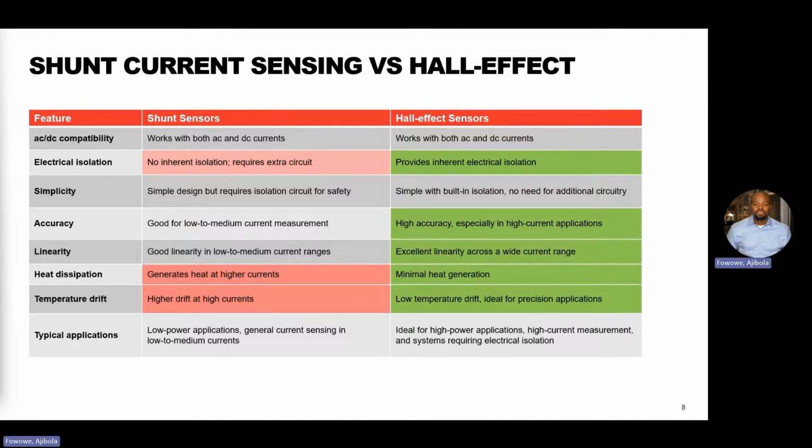Again, for temperature drift, because of the metallic alloys at this higher current, you have higher drift, because we all know that metals behave differently at different temperatures, so that could also have some effect on the overall current measurement or accuracy. While for Hall effect, it's low temperature drift, ideal for precision applications, and you typically have some compensation algorithms in your Hall effect sensors to take care of some of the drifts that you might normally see due to temperature and humidity. You have a temperature compensation algorithm in your Hall effect sensors that nullifies that.